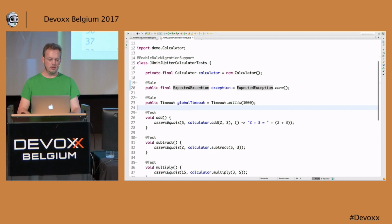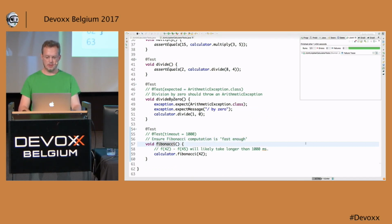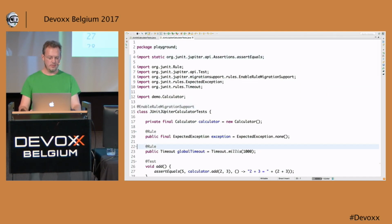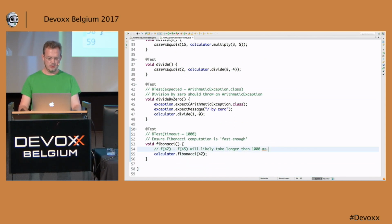But the timeout isn't actually doing anything. So how can we actually see that, right? If we change this to something like 42 and run just this test, then we see it actually keeps running, right? It didn't time out. So it ran for more than a second, more than 1,000 milliseconds. So if we wanted to turn that on, we can basically get rid of the timeout support here. That's not supported. And we could do that the JUnit Jupiter way.